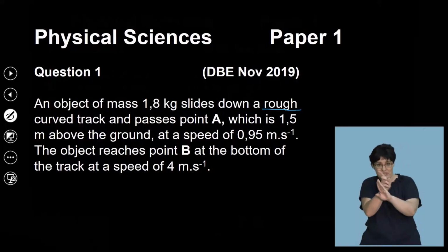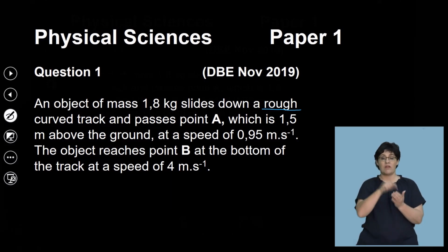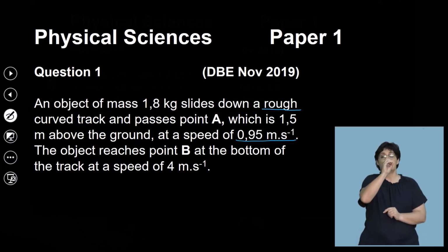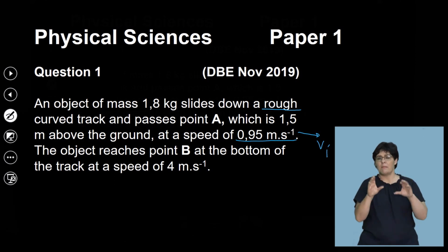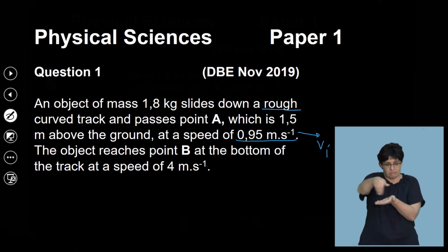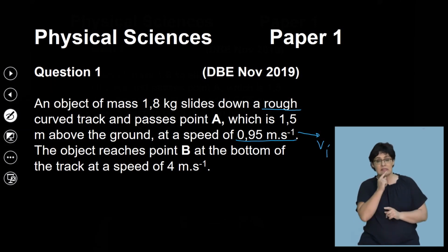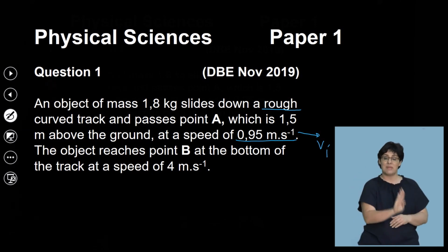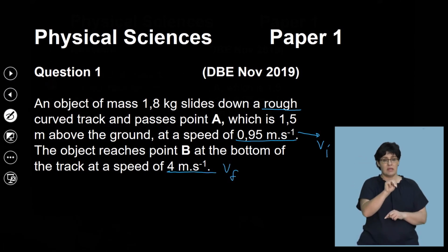Right, and then this passes point A, which is 1.5 meters above the ground, at a speed of 0.5 meters per second. So this 0.95 meters per second, let's think of it in terms of the initial velocity, okay? Right, we are already breaking it down, collecting the data that would be of importance to us as we go along. And then it says the object reaches point B, that's the bottom of the track, at a speed of 4 meters per second. So we will think of this in terms of the final velocity.